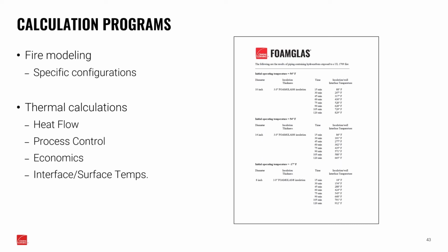In addition, we do maintain and utilize a full suite of proprietary thermal calculation software to aid in the design for those who specify any of our insulation systems. If you have questions as to what insulation thickness or jacketing material you need in order to achieve a certain surface temperature, if you're curious about cost savings potential, or have general questions about process control, we'd be happy to assist with a thermal calculation report tailored to your specific system.